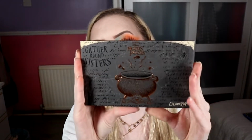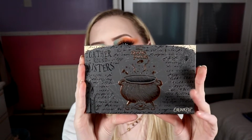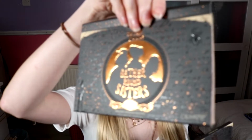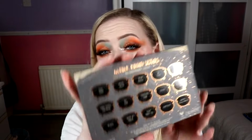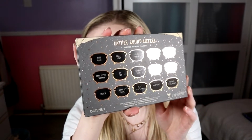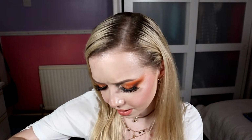Look at the packaging firstly. Stunning. The outer sleeve I'm keeping because it's got the silhouette of the Sanderson sisters on it, so I shall be keeping that. The back of the palette is all cauldrons for all of your shades, and any of the ones with a little asterisk beside them are like press glitters or not eye safe or something like that. Yeah, not a press glitter, but like a pressed hybrid kind of thing, or ones that can cause staining.